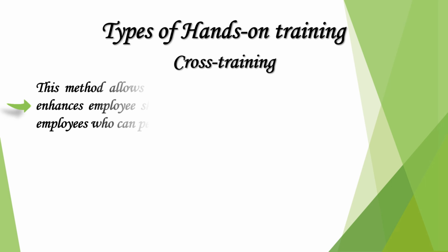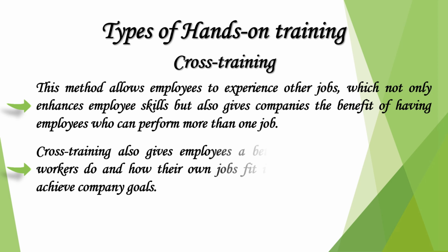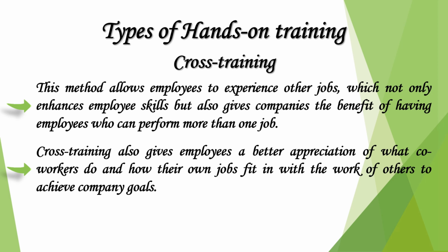Types of hands-on training. Cross-training. This method allows employees to experience other jobs, which not only enhances employee skills but also gives companies the benefit of having employees who can perform more than one job. Cross-training also gives employees a better appreciation of what co-workers do and how their own jobs fit in with the work of others to achieve company goals.